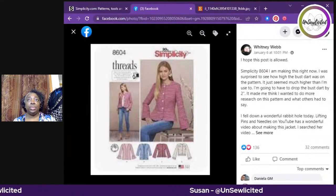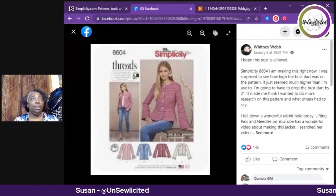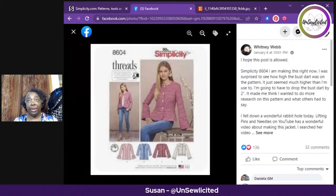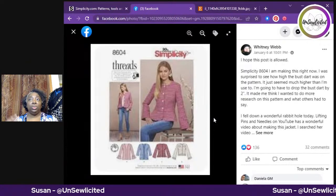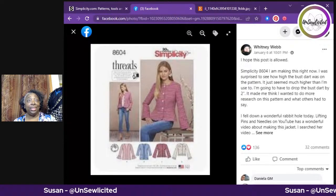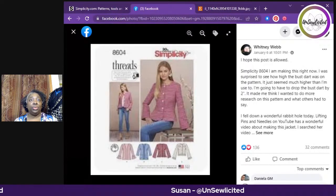Here's the Facebook post. It says that this person was making this jacket, and she noted that the bust dart was a bit high for her. She thought she was going to have to drop the bust dart 2 inches to make it fit her. Now, this is all before she even made the thing, I think. But it seems like she might have taken proper measurements to see whether or not this was going to work for her.